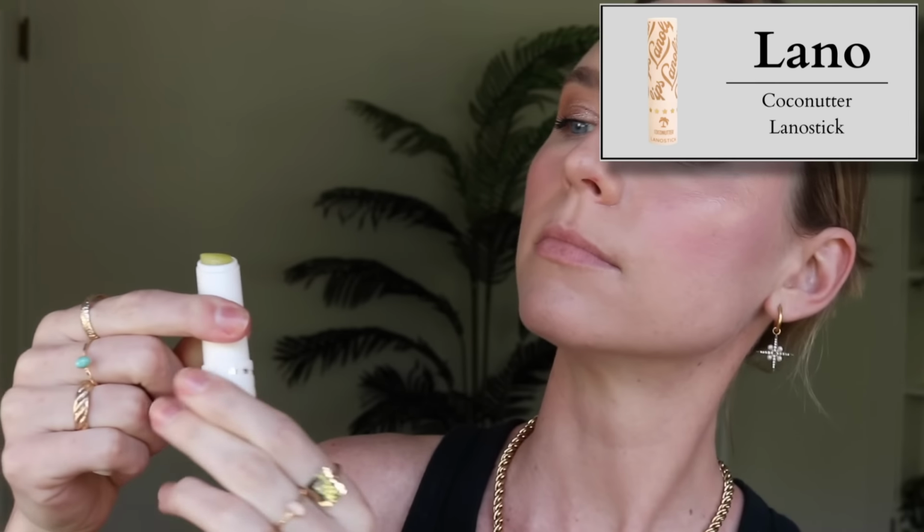Behind that, we have the Lano Coconutter Lano Stick, and they used Australian measurements. The label on mine is really scraped up at the bottom, so I can't see what the value is, but this is $16.95 where I bought it, and it contains lanolin, beeswax, coconut oil, shea butter, jojoba oil, and avocado oil. This one's nice, but I don't think it's anything to write home about.